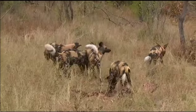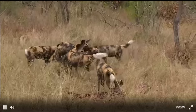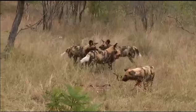Going to make a little bit of space here for the other vehicle. They can get a good view as well. Beautiful. There we go. Now everyone's got a good view.